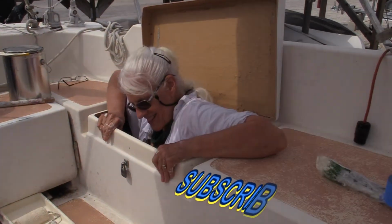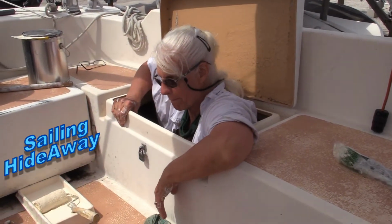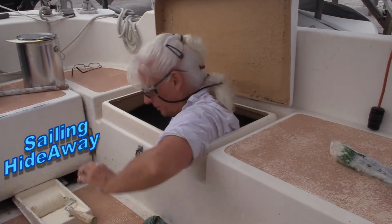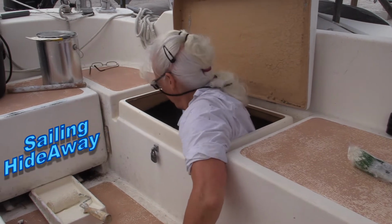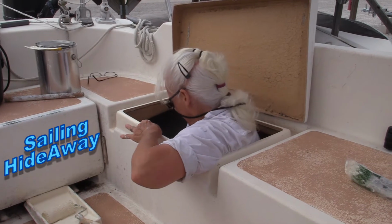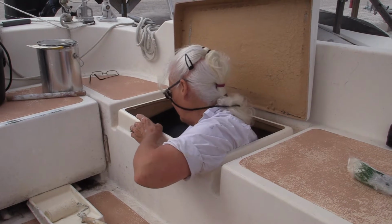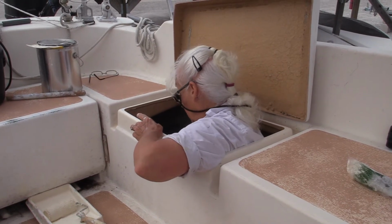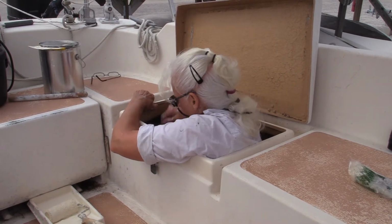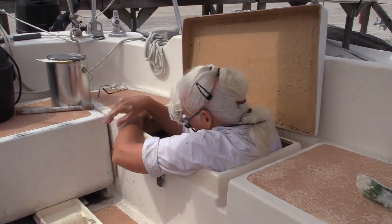I don't know if I've got the strength this time. This is the great escape from the bilge of the hideaway. Wow. I suppose you could just watch a hermit crab for a while and see if that would work. Need a ladder? Need more strength. This really, for some reason, this side seems tighter. It shouldn't. There's really nothing more on that side than there is on the other. I know.